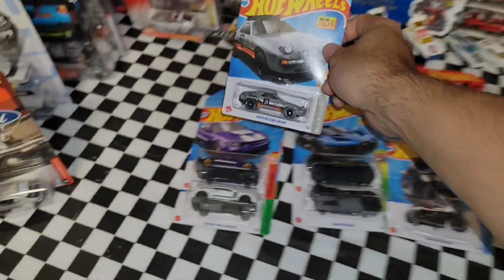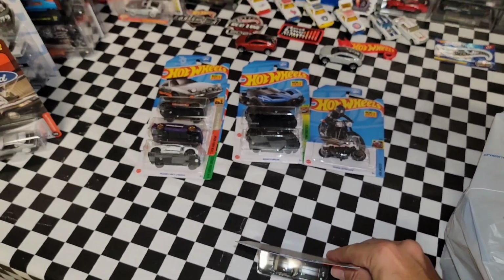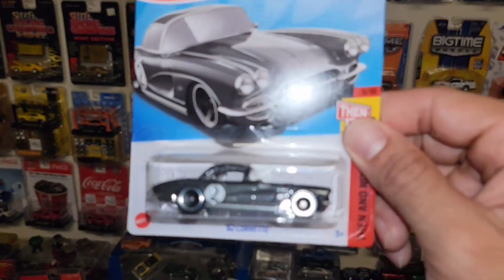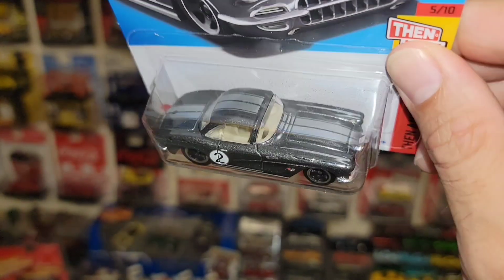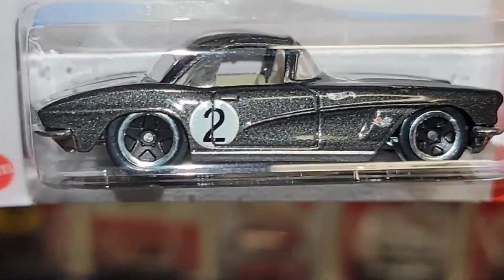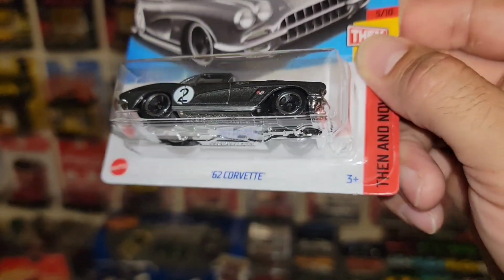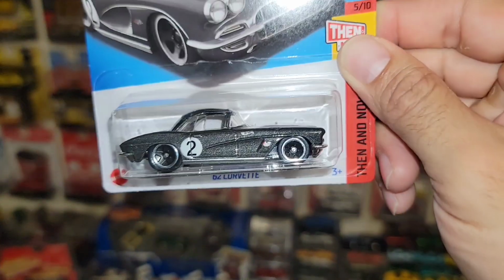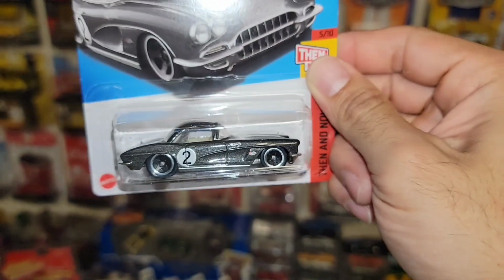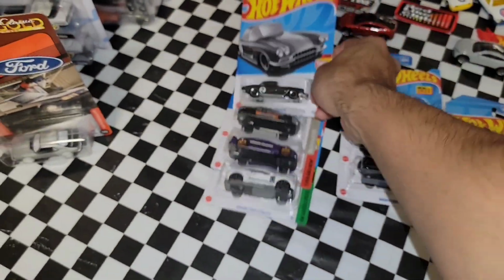Man, awesome stuff. All right, next up, I was waiting for this one to drop because I just love the '62s. Here we go, '62 Corvette in this beautiful charcoal metallic with the silver stripes. Love the theme of this one. You got a cream colored interior, 5 spokes tucked in with a chrome lip. This one was done really well. Really do like this one. So beautiful one right here, number 2 on the door out of the Then and Now series.